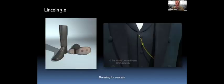They also gave him some new clothes. We modeled a new suit for him, modeled new boots for him, although they're worn boots. I wanted to make sure they were worn boots. And you can see how big his feet were. But these are modeled after his actual boots. And the watch fob and everything like that. We wanted to make sure these are all accurate and that these are the ones he actually wore.